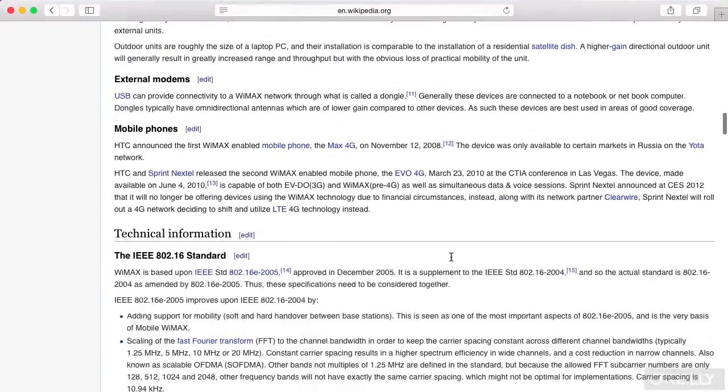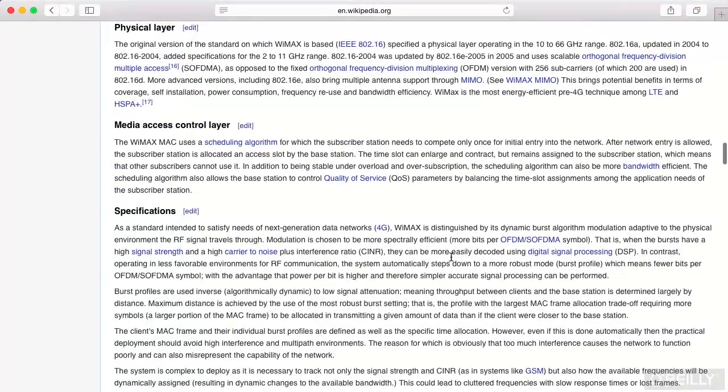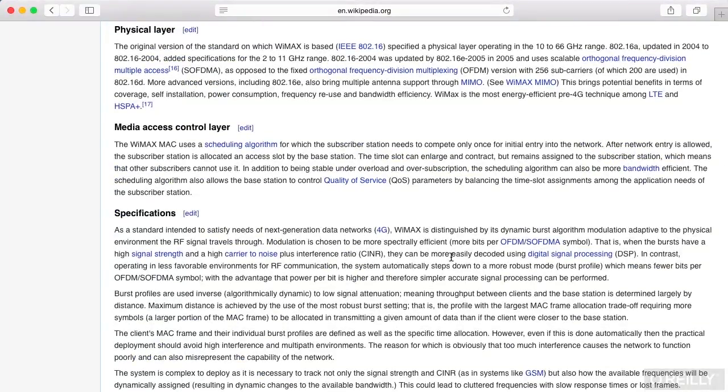So this is a different way of providing network services using wireless transmission that is still different from the Wi-Fi services that we have been talking about, the 802.11 services that fall in the 2.4 gigahertz range. You can see here, this actually operates in the 10 to 66 gigahertz range. And there are some additional ones that may fall into lower frequency spectrums as well.